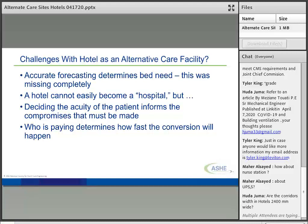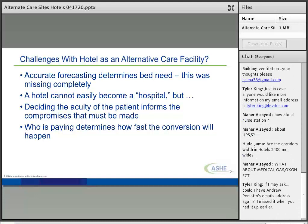Mike, Bob, any other things I missed there? I'd just like to add one thing to this, and it's really about how we look at building designs in the future, and let's stay specific to hotels in this application, because like Stan said, you can use hotels for healthcare, but you really can't convert a hotel to a hospital.